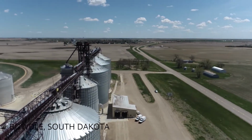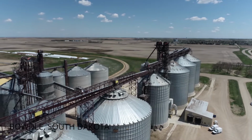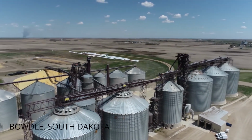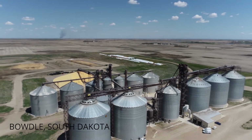Our feed in town is an 80 by 60 shop building plus a 200 by 40 foot Quonset. Our fuel station is 30,000 gallons storage and it has a cardtrol system on it.